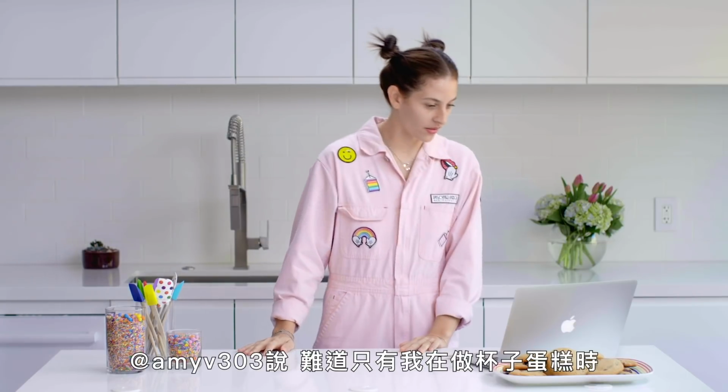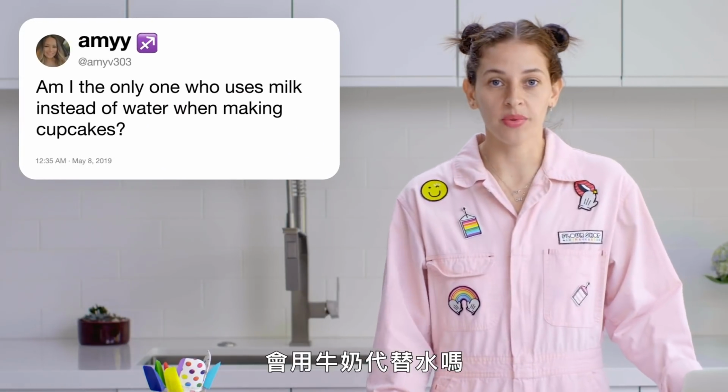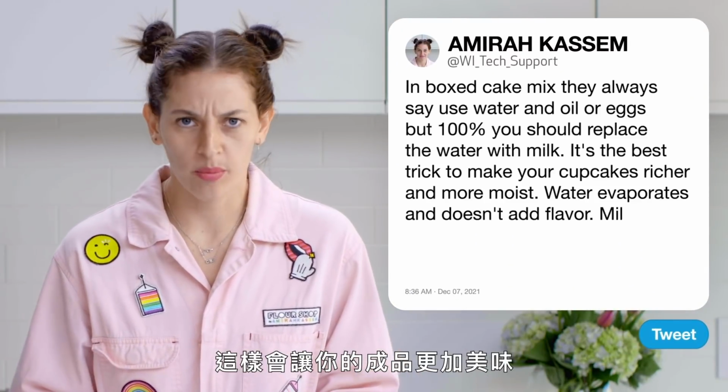At AmyV303. Am I the only one that uses milk instead of water when making cupcakes? I hope not. I think you're referring to box mix cake, and they do always say to use water and oil or eggs, but 100% you should replace the water with milk. So water obviously evaporates, doesn't add flavor. Milk has a fat content, just like you would with butter, and it just makes for a way better baked good.